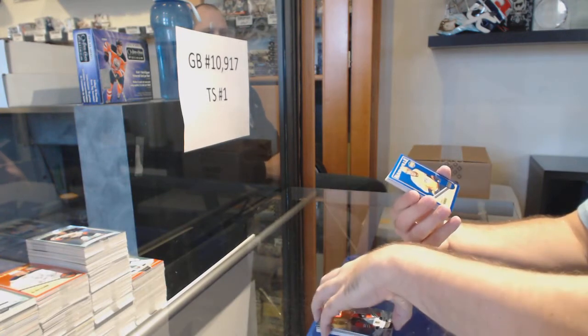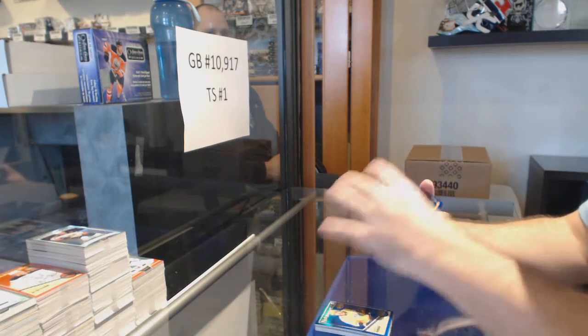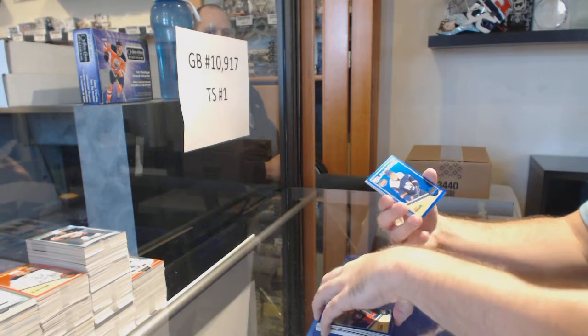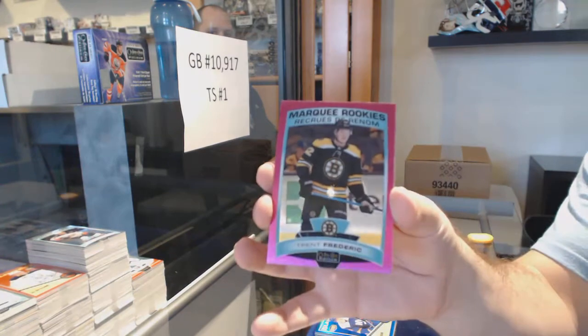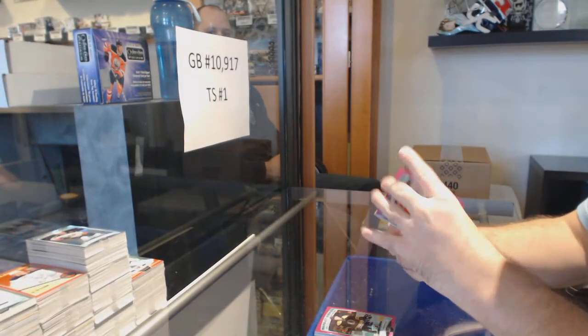Sod for the Hawks. A Blue Rainbow Retro of Favreau for the Preds. Dzingel for the Carolina Hurricanes. Texier for the Jackets. Dobson for the Islanders. Marquee Rookie Pink Matt of Trent Frederick for the Boston Bruins. Jesper Boqvist for the Devils.